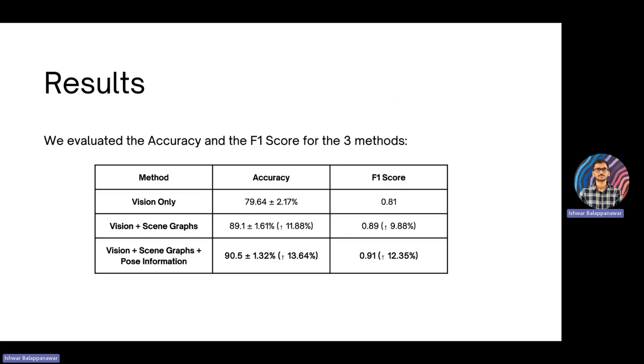Let's talk about the results. We assessed the model's performance using two metrics mainly, accuracy and F1 score. The vision-only model from the first experiment achieved an accuracy of 79.64 and an F1 score of 0.81. By incorporating scene graphs, we observed a significant improvement, with accuracy up by 11.8% and F1 score by 9.88%. The best performance was achieved in the complete model, which included both scene graph embeddings and the pose information, reaching an accuracy of 90.5% and F1 score of 0.91.